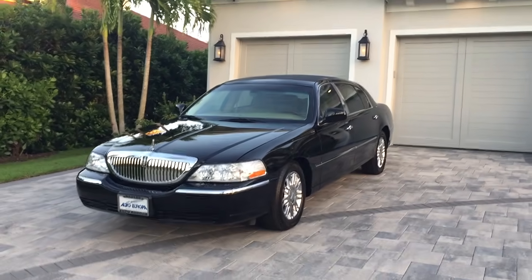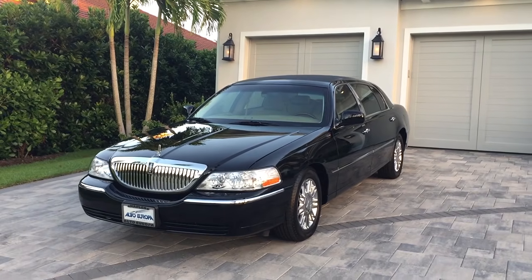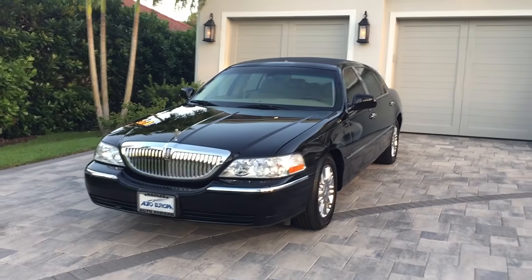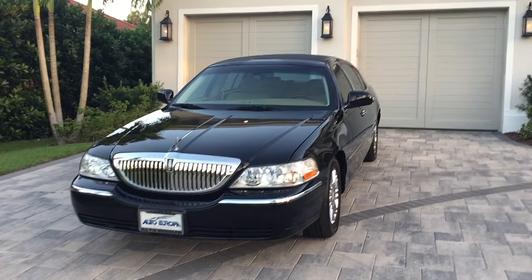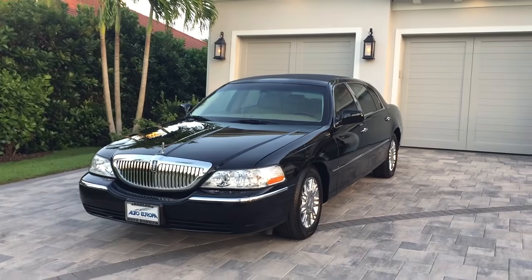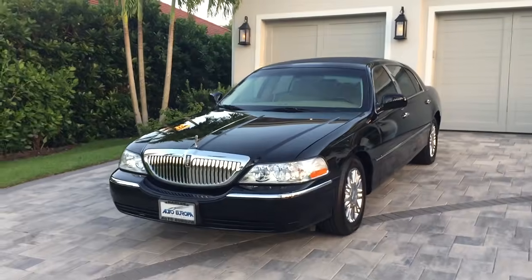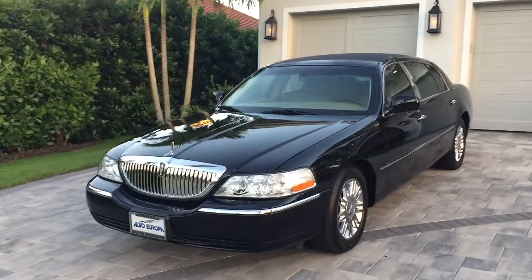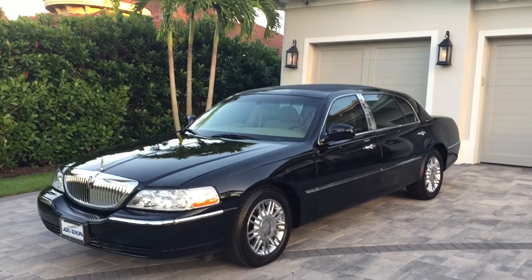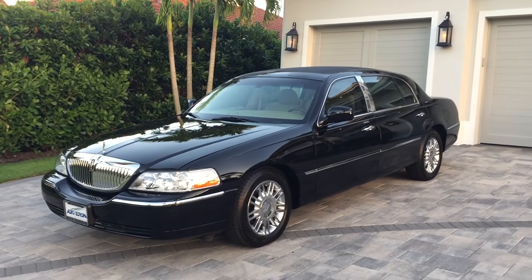Again, top three cars. Why? 2010 Lincoln Town Car. For one thing, I love town cars, and this car combines two of my favorite things in the world, one of which is town cars. This is a full-frame car, body-on-frame design. It's the Panther platform from Ford, 4.6-liter V8. It is probably one of the most comfortable cars ever made, certainly one of the finest highway cruisers. In this particular guise, it looks downright sinister.